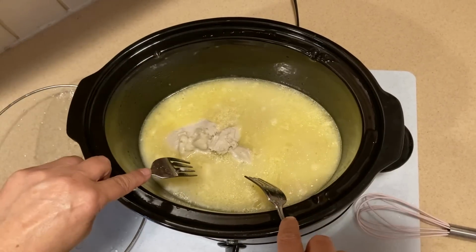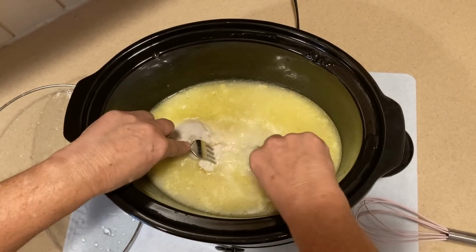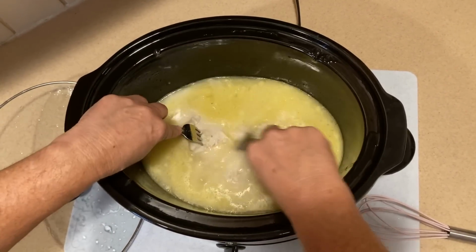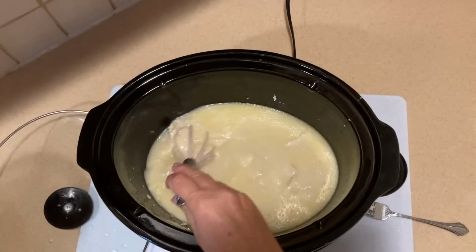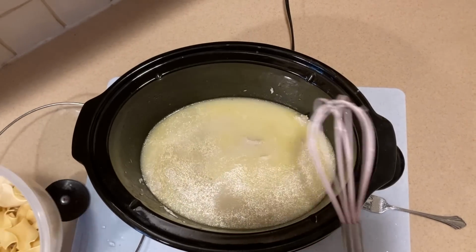But I'm going to be a mother. Be careful, this is super hot while you're shredding. You don't want to hit your hand into it. So that's what I'm going to do. Just take this chicken and take it apart. Dixie smells chicken. So the chicken is all shredded.